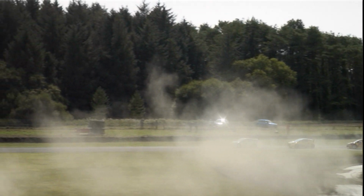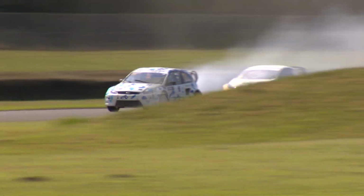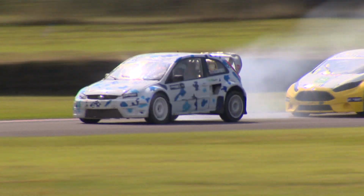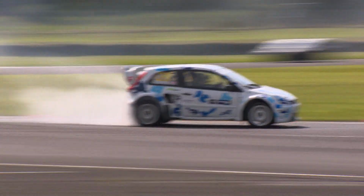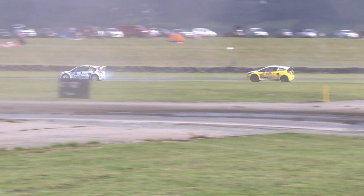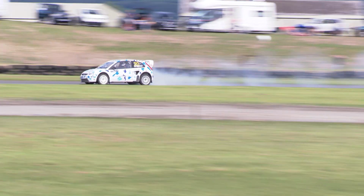Onto the long straight of Speedway we go, and on the run down towards the Brooklands hairpin, and smoke coming from the back there of Julian Godfrey's car. Is this going to be drama for the number 20? The multiple British Rallycross champion looks like he's got something going on there, whether that's a mechanical issue or whether it's a tyre rubbing on the bodywork.